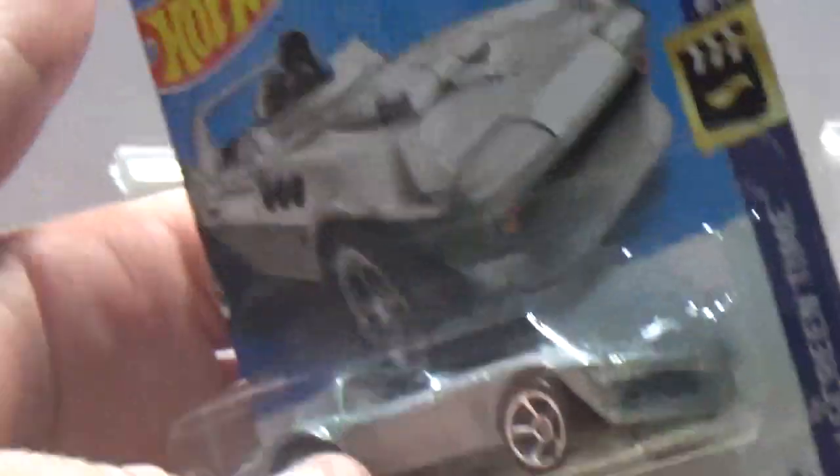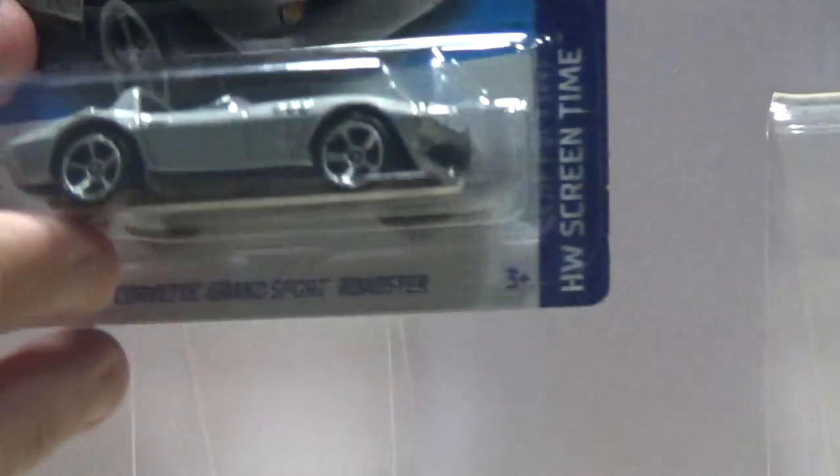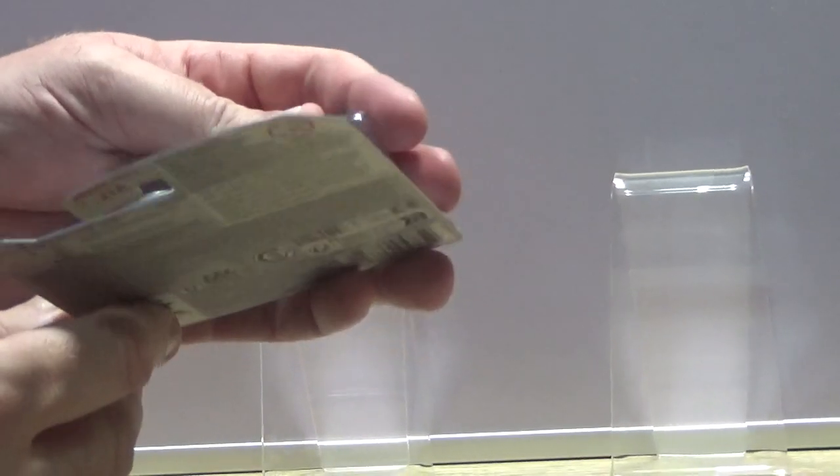Because it has Fast and Furious on it and everything, I'm just not sure if I'm going to open this one. I'm really not sure if I'm going to open it. I'm not sure, but I do love it. I reckon it looks really cool.